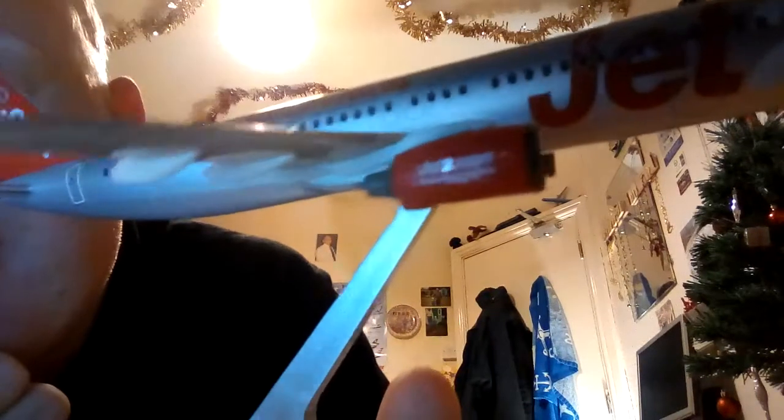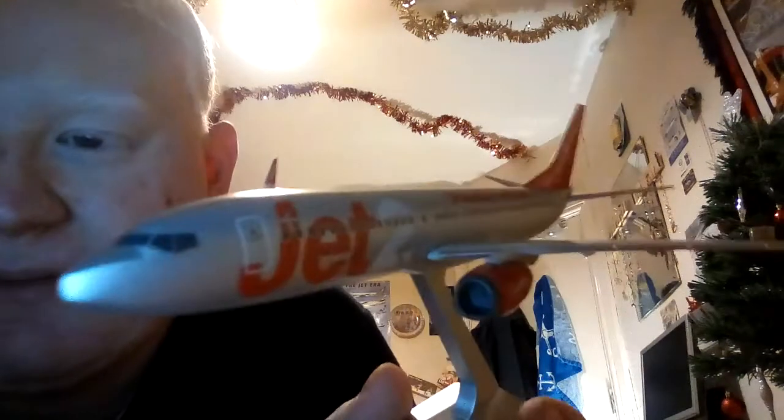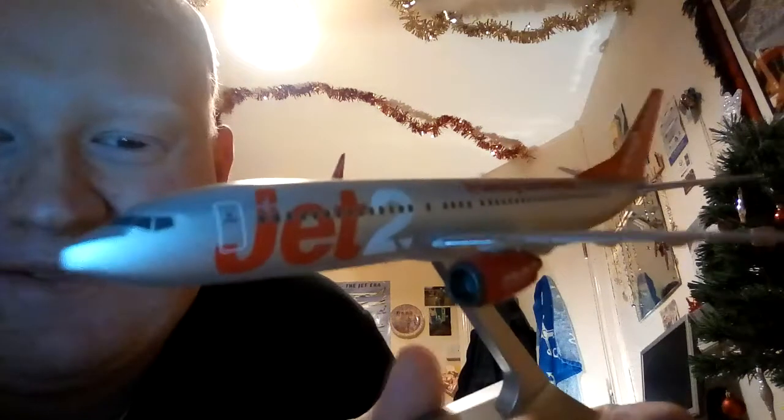Jet2.com. It says Jet2.com, friendly low fares on the engines as well. It's a lovely livery aircraft. I prefer this livery to the Jet2 Holidays. There's so many white planes out there, but this, the red and silver, it's just lovely.